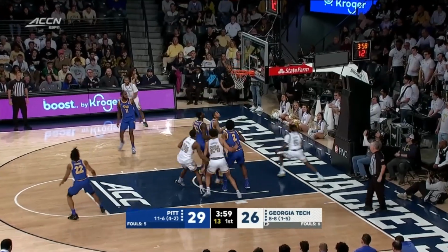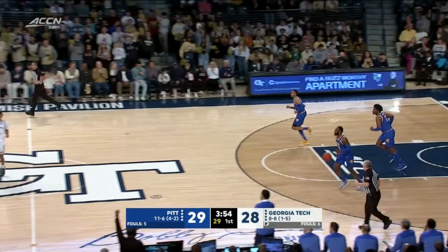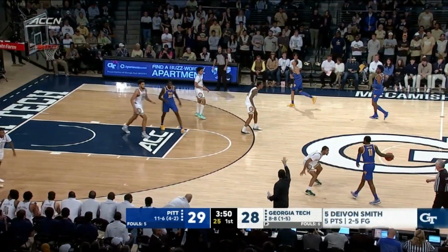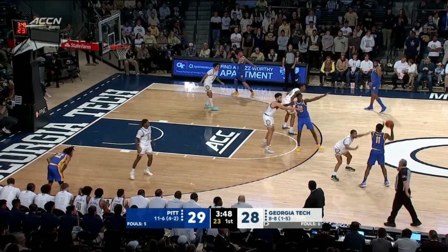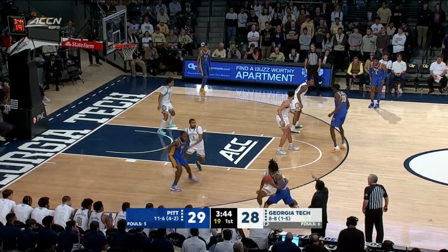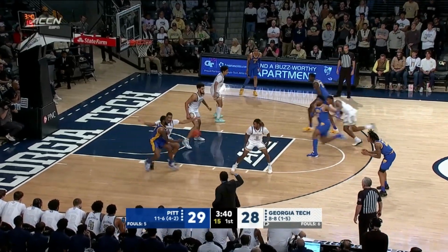Smith turns the corner and lays it in. 7 for Deivon Smith. I talked about it. I think this is a difficult team to guard when you're chasing a man-to-man with all their stuff. Pastner just does a great job of running sets and drawing up plays to get his team a bucket. You've got to come give help on this.